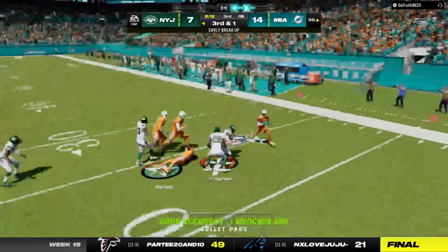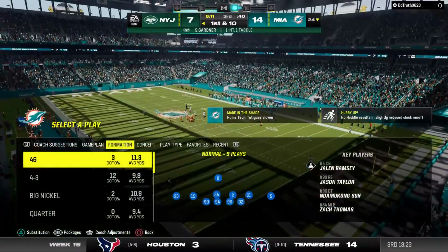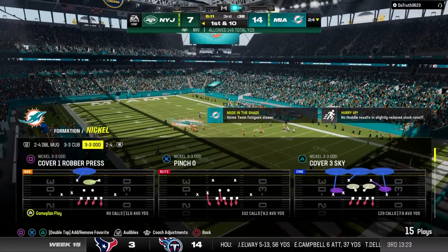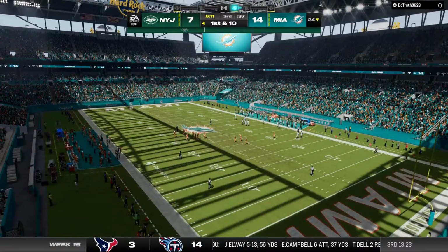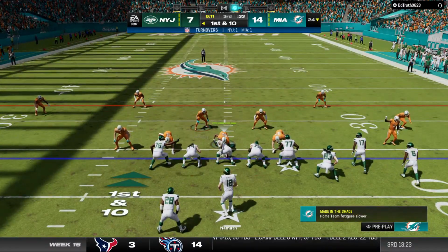Oh, that's into double coverage and intercepted. Sauce Gardner picks it off. And the Jets are going to have it here as they'll start at their own 24-yard line. Jets offense coming up now to start their next drive.